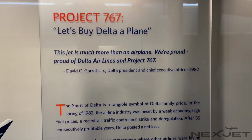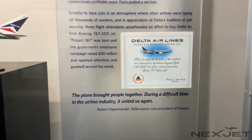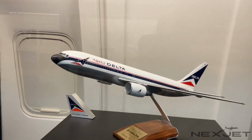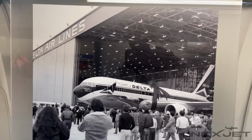On board the Spirit of Delta 767, there's more memorabilia items and some information. So again, feel free to pause the video at any moment to read some of this info or look at any of the items on display.